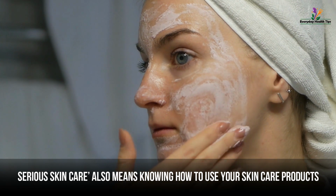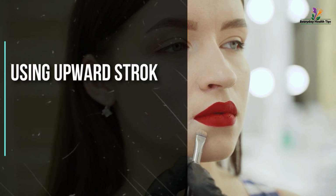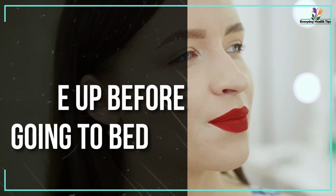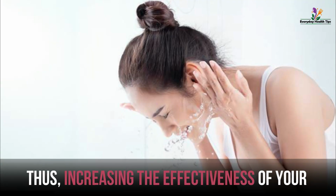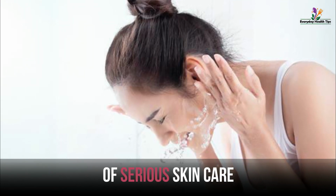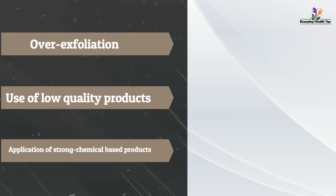Serious skincare also means knowing how to use your skincare products. Good practices include things like applying the moisturizers while the skin is damp, using upward strokes for better penetration of skincare products, removing the makeup before going to bed, cleansing before moisturizing or applying makeup, using the correct amount of skincare products, etc. Thus, increasing the effectiveness of your skincare products is another focus area of serious skincare. Serious skincare means being gentle with your skin. Things like over-exfoliation, use of low-quality products, application of strong chemical-based products, are all harmful to your skin.